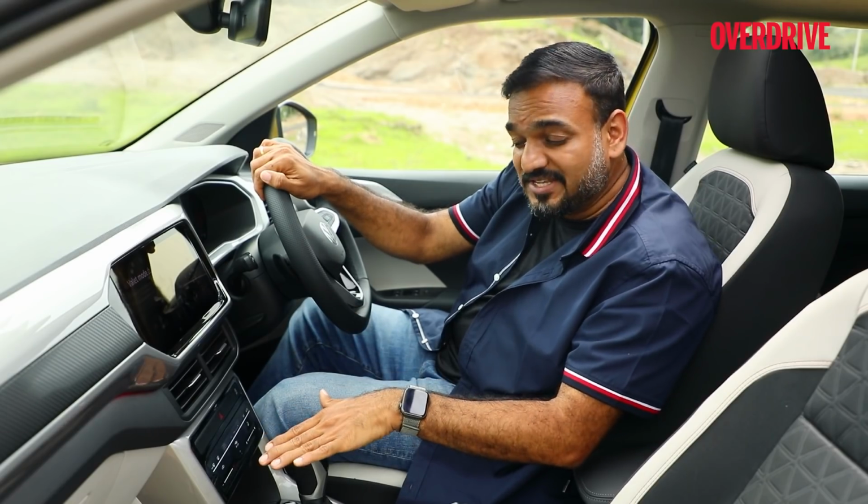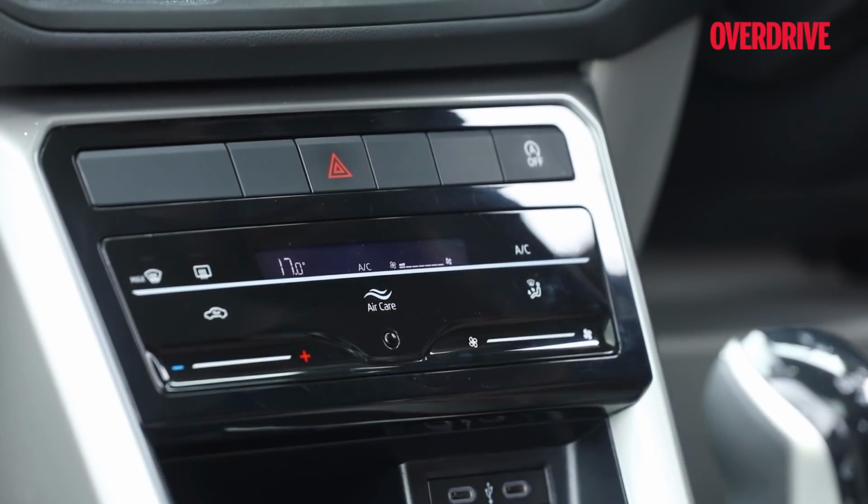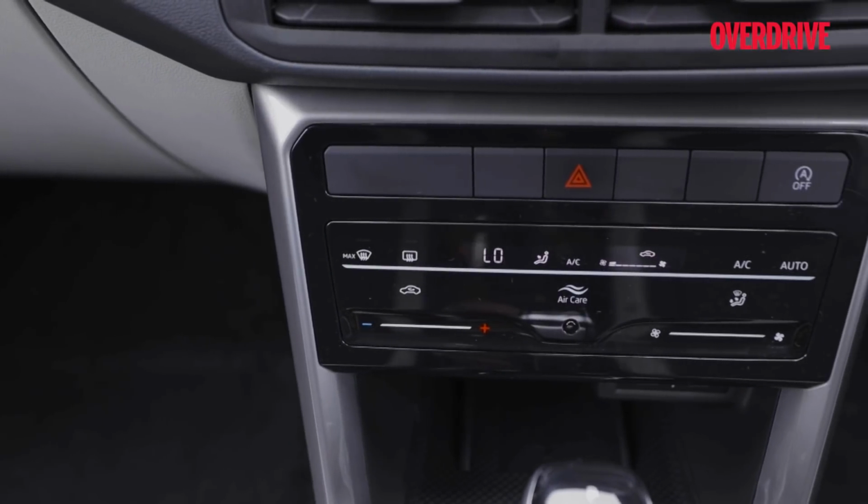I still don't like those AC controls down there, by the way. They still should have been switches. They shouldn't have been the touch type, but I think we'll have to all live with this now.